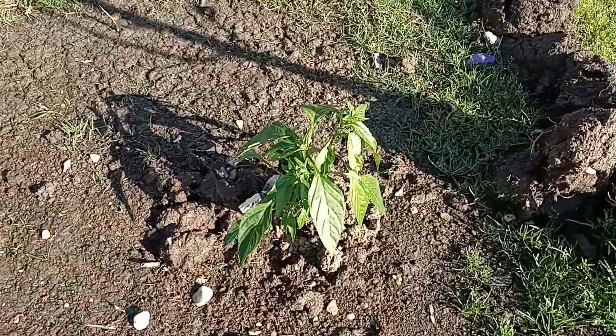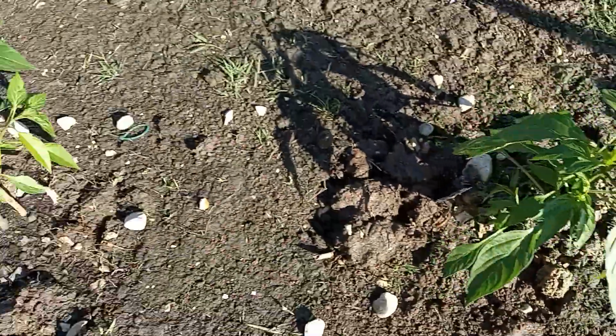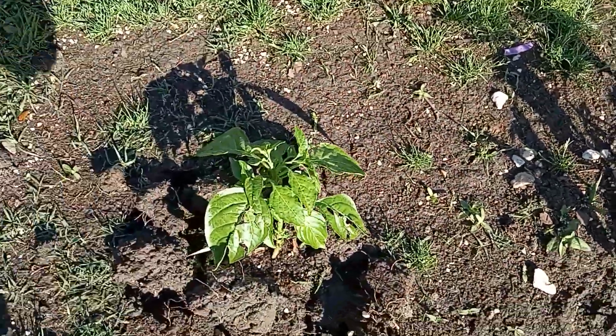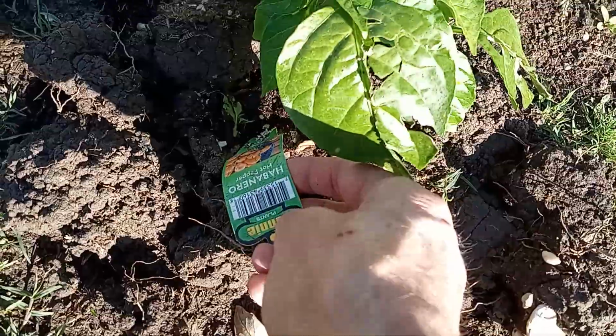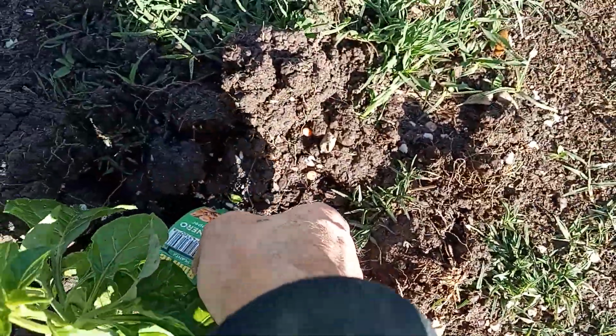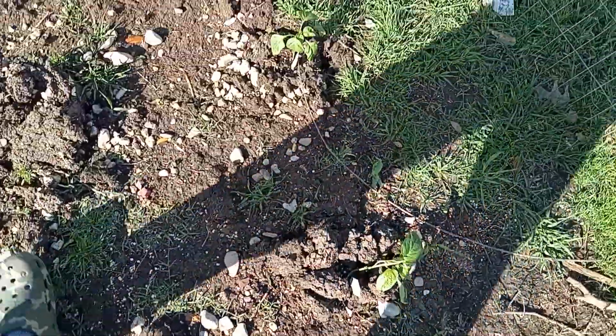And then we got the peppers, of course. Let me see, that's cayenne, so that means this is cayenne. Yep. And then we got habanero. That means this is habanero. Yep. But yeah, got the peppers out here.